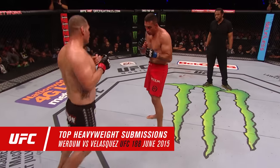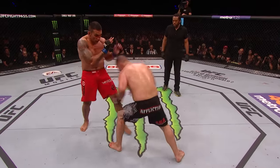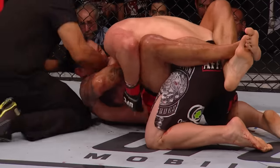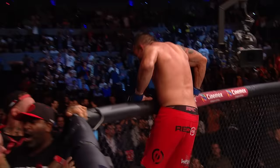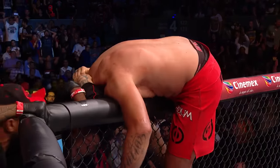Another hard right hand by Fabrizio. Kane swollen and bloody. We've never seen Kane look like that. Guillotine! Look at him lock it in. Can he get it? He's tapping! It is all over! It is all over! Fabrizio Verdun is the undisputed UFC heavyweight champion! Wow!